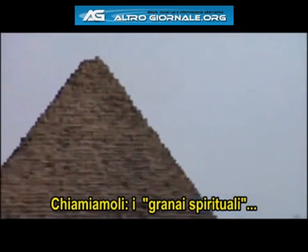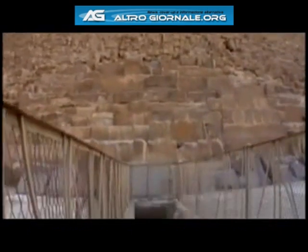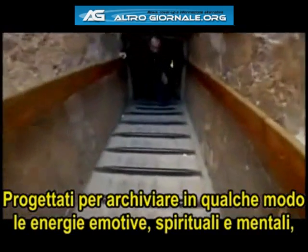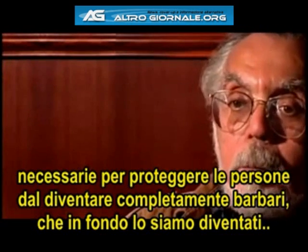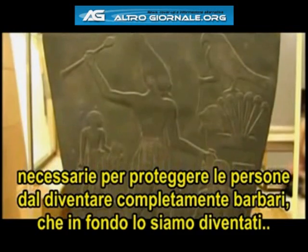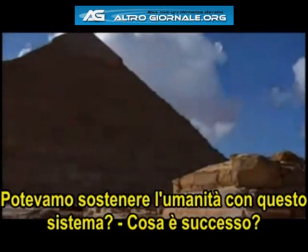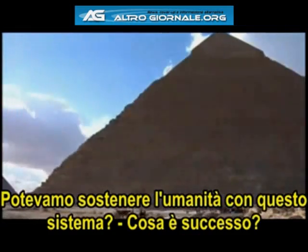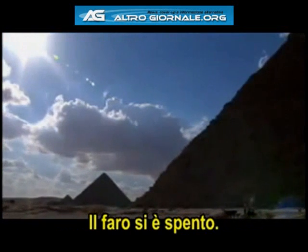Let's call them, in some sense, spiritual granaries designed to store an emotional or spiritual or psychological or some sort of energy that was needed to keep people from becoming the total barbarians that they subsequently became. We had the ability to basically prop up humanity for a while using the system, but what we saw was the street light eventually went out.